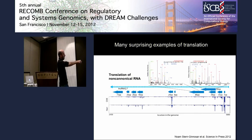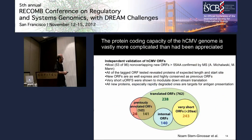At least for two of these ORFs, one 84 and another 86 amino acids, Annette Michalski in Matthias Mann's lab did a comprehensive mass spec analysis of the infected cells, and was able to detect the corresponding peptides or proteins from these short ORFs. So rather than being non-coding, these are clearly producing proteins, and once again the task now is to see what their function is.